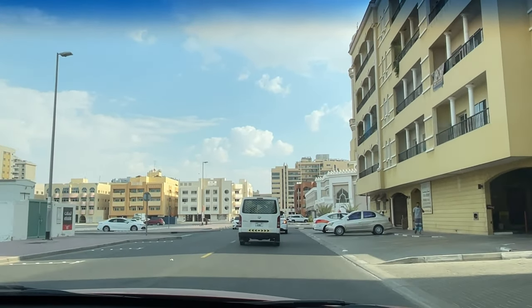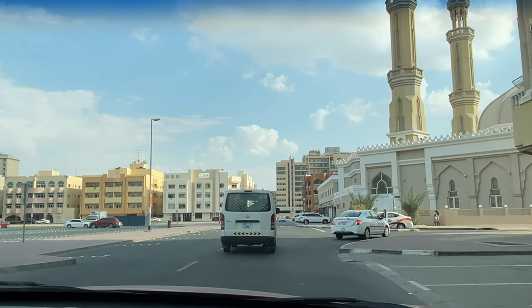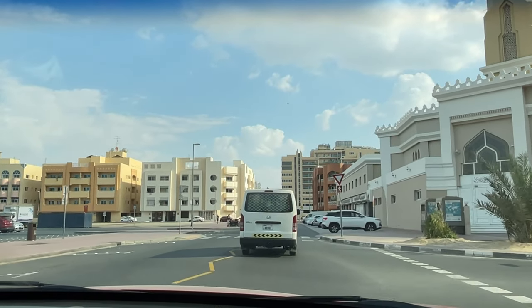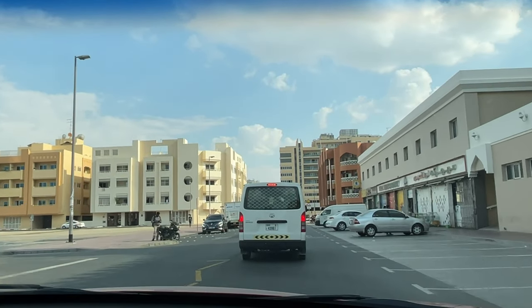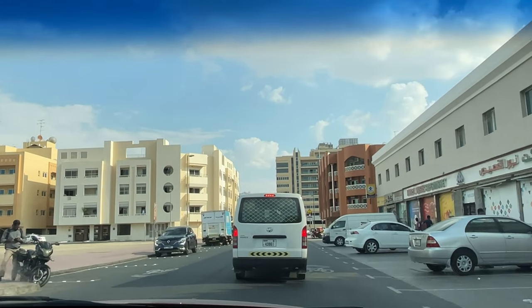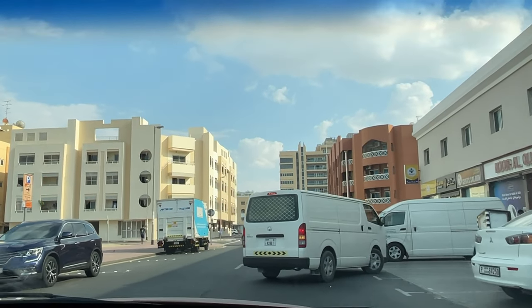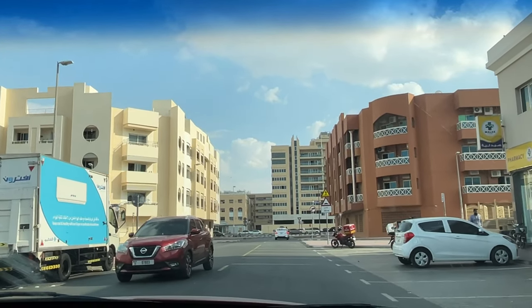In this area normally it is a residential area, so you can see there are a lot of cars parked, so you have to be careful if any cars are taking reverse. And there are scooters, electric scooters, delivery boys and pedestrians, all normally seen in this area. That is also something we have to be very careful about.